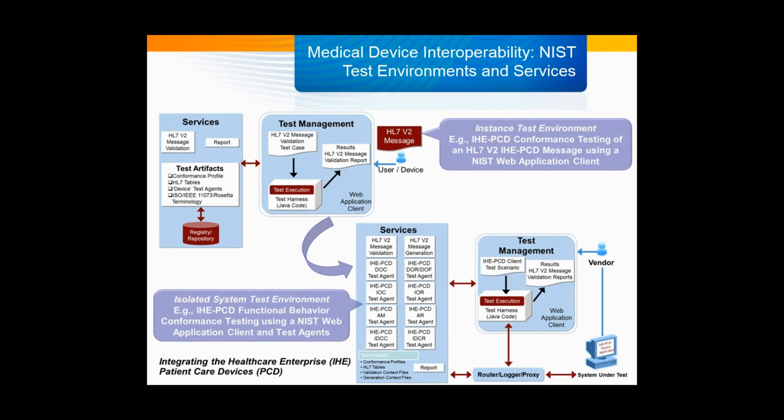There's actually a third environment, which really is what the Connectathon is. It's a peer-to-peer environment where you have many vendors, many applications working together. And then the test, ideally what would happen is the test system would sit in the middle of that. But it's a much, much more complicated problem, and we don't yet have solutions for that. We have pieces of it.